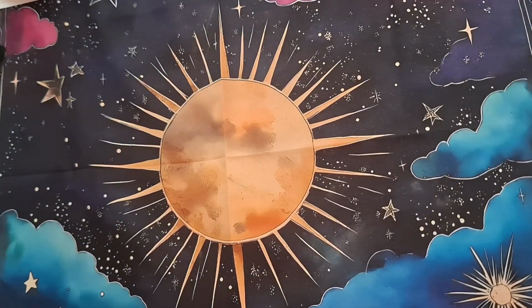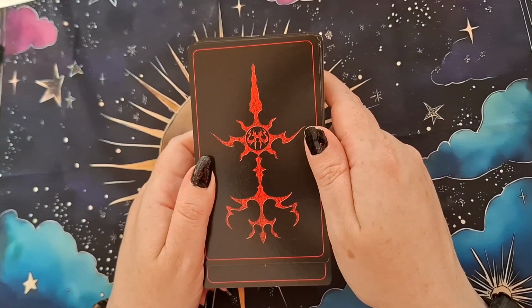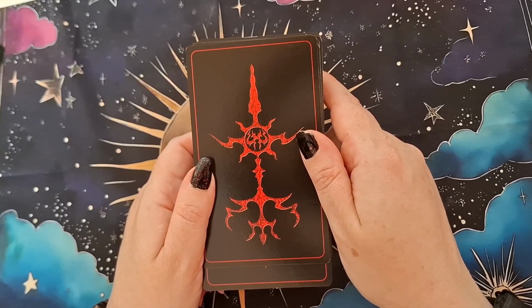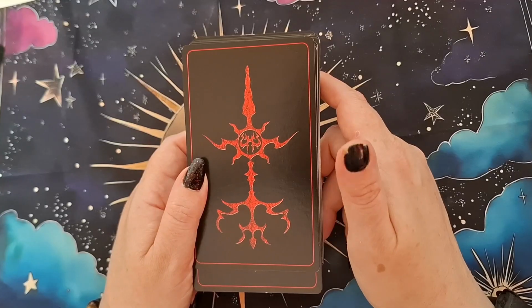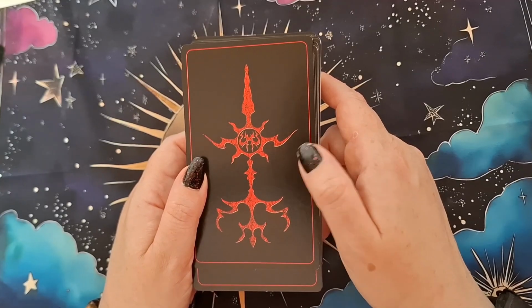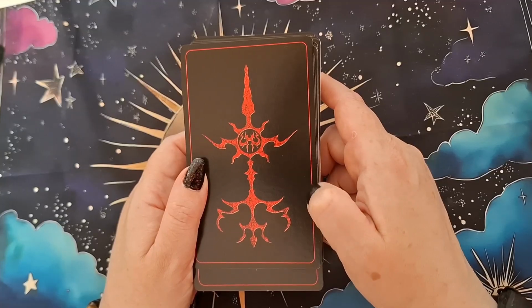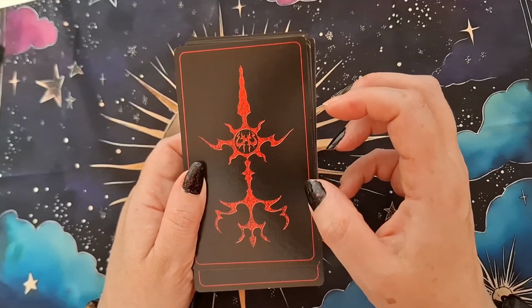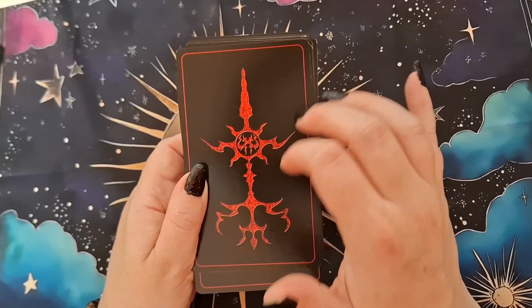Now, the third tarot channels into my inner 14-year-old gothy vibe. I am very much loving the goth element. I was a girl of the 90s, so I grew up with The Crow. I grew up with Bram Stoker's Dracula, The Lost Boys, all of these kind of gothic themes, and I was very much loving of that kind of vibe and aesthetic.